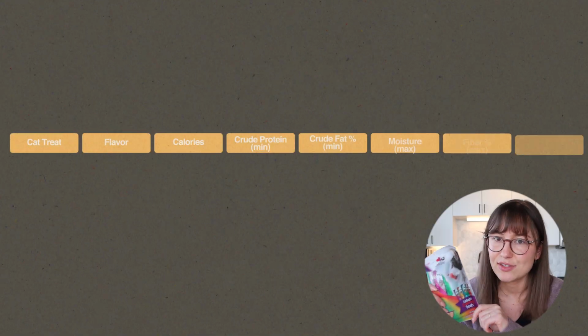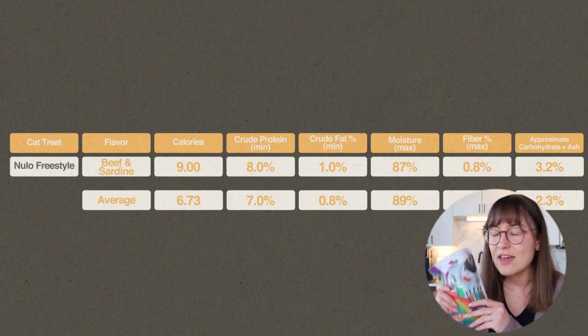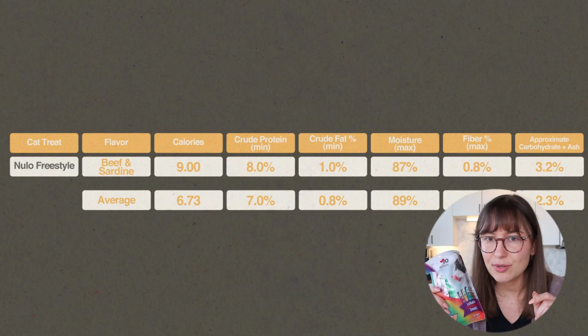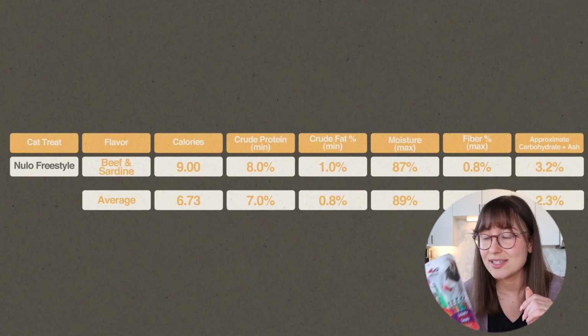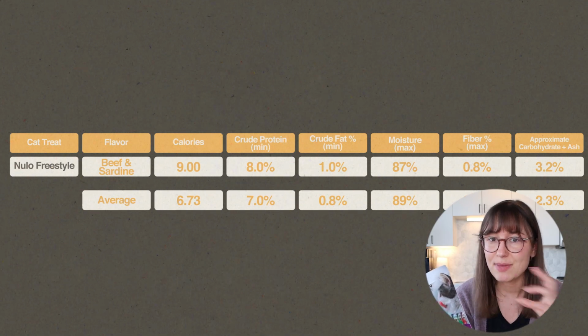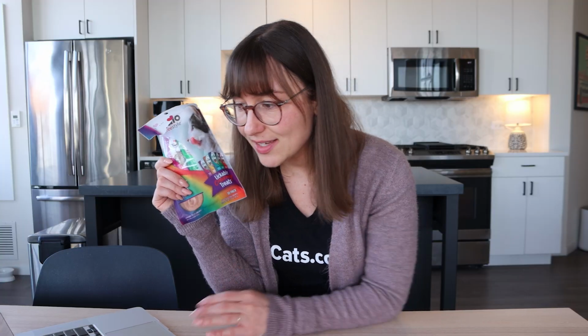This is the highest calorie option at 9 calories, at least for the beef and sardine recipe. It's slightly different for each of their different flavors. This also has the tied-for-highest crude protein percentage, so that's great to see. And the top 3 ingredients are all meat-based: beef broth, beef, and sardines. Great to see those as the top 3 ingredients. That's probably why the protein percentage is so high on this.